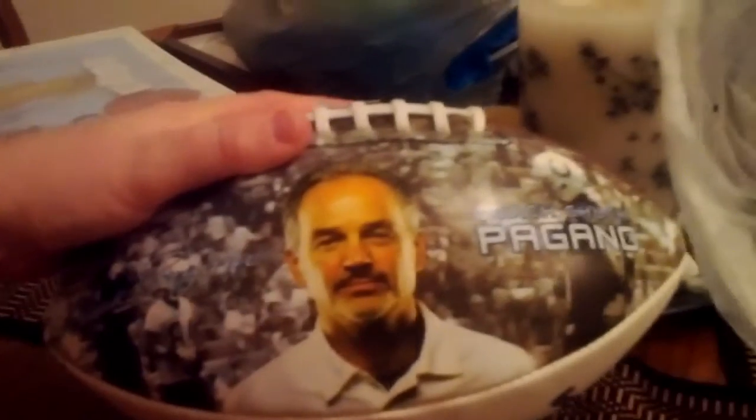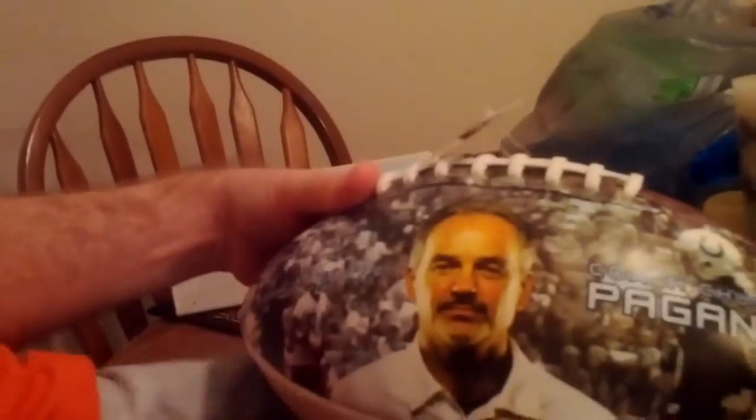I'm going to be going to the game this coming weekend to see this man right here, Coach Chuck Pagano, come back onto the field to coach his team. Nice Colts laser autograph there. Not as cool as the others. Yes, my son is now taking it. Not as cool as a real autograph one, but I love the picture on it. I love the look of the ball. Take a look at that one more time.